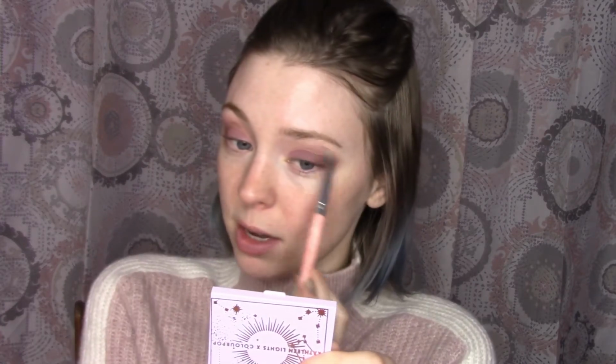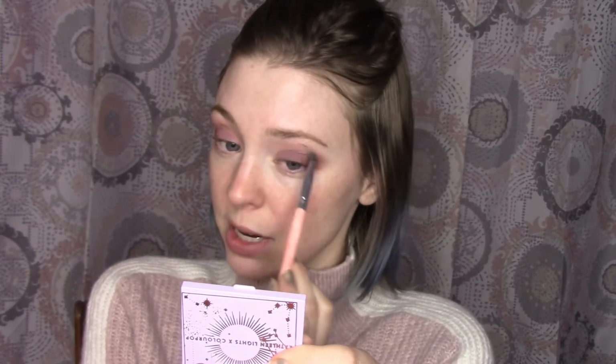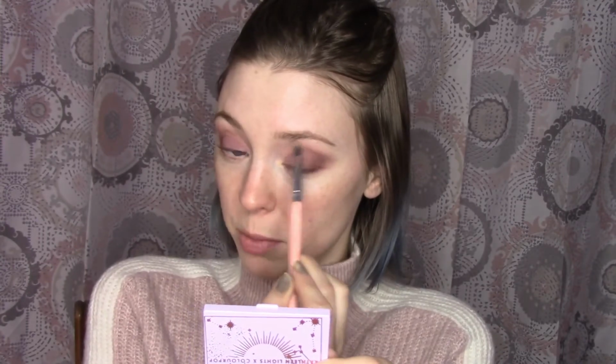I'm going to take a smaller blending brush. This is from BH Cosmetics. I'm going to go into Wild Wing, which is the really pale purple, and I'm putting this up here to blend these colors together because I want a little bit more purpliness up here to match that Mariposa color.